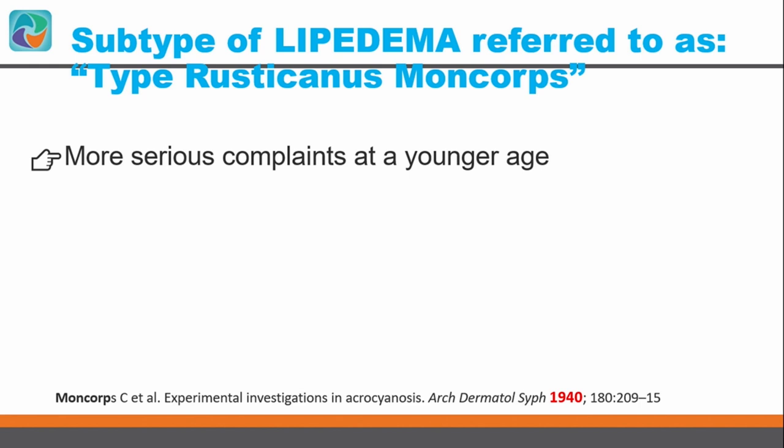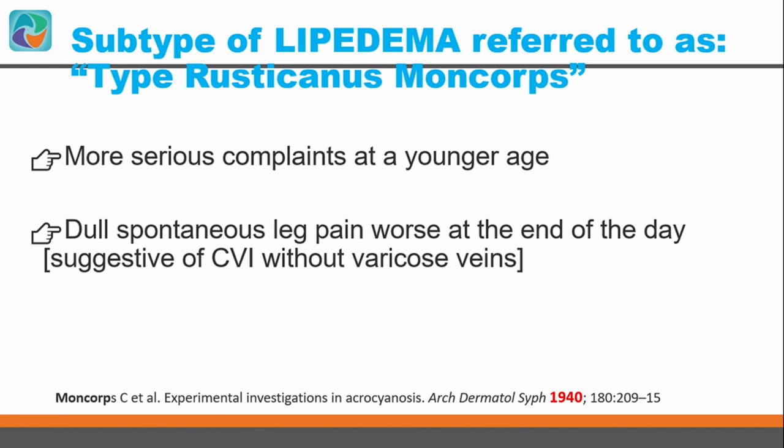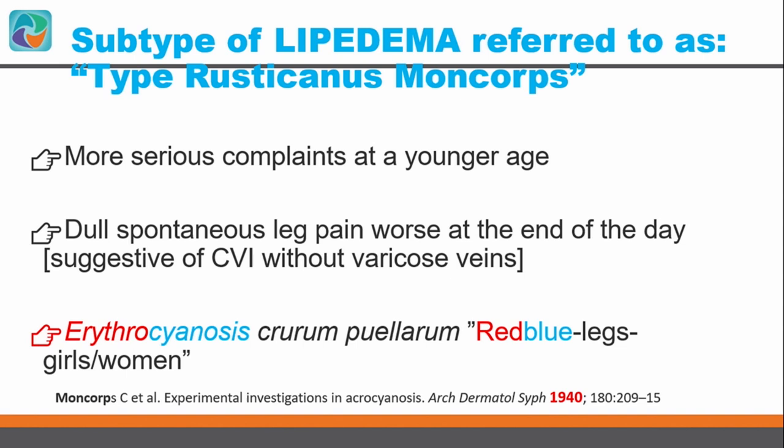Number 1, more serious complaints at a younger age. Number 2, dull spontaneous leg pain, which is worse at the end of the day, suggestive of chronic venous insufficiency, and they stated without varicose veins. What does that sound like? That sounds like loss of the veno-arterial reflux that's leading to the associated orthostatic edema. And then finally, the 3rd component was erythrocyanosis crurum puellarum. When you break that down, it's red-blue legs in the setting of girls or women.